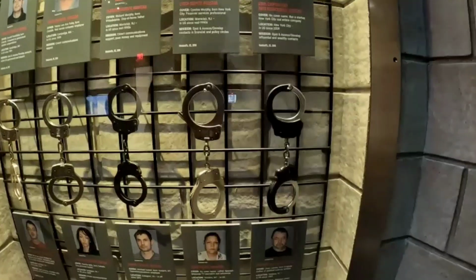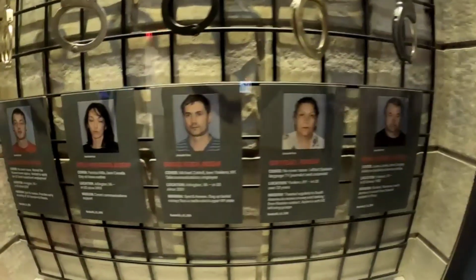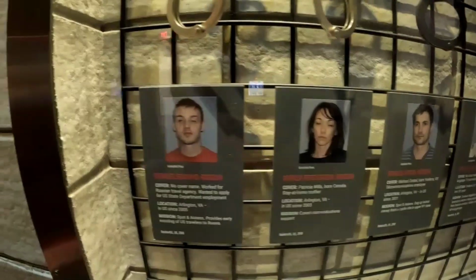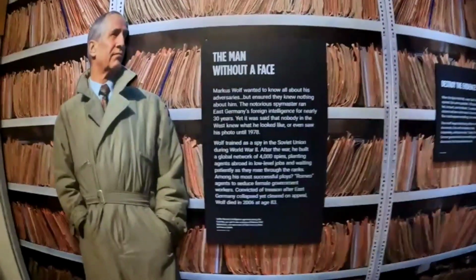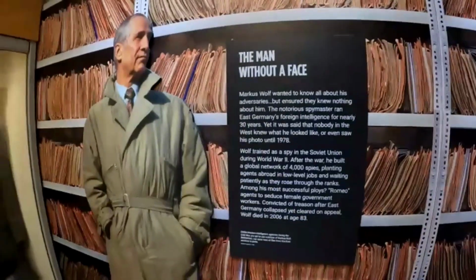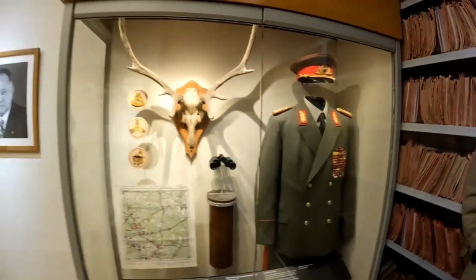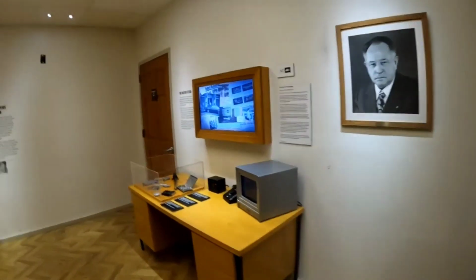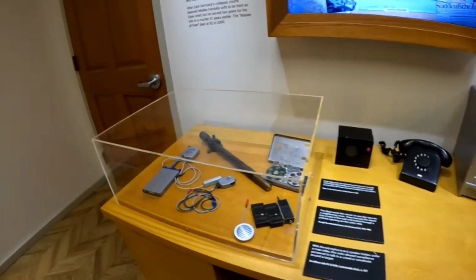These are their hands. The man with no face. A well-known spy master. No one could find him. No one could catch him. But he was doing everything. Also working as a spy.